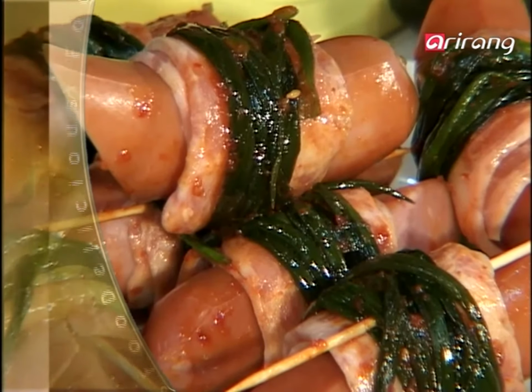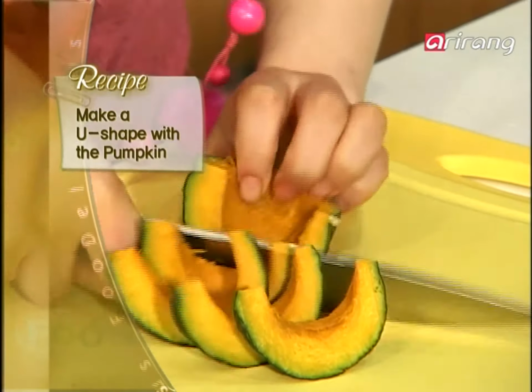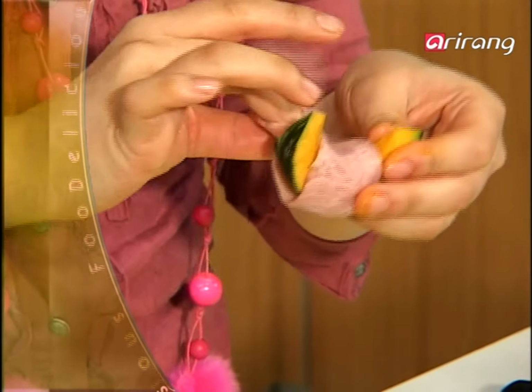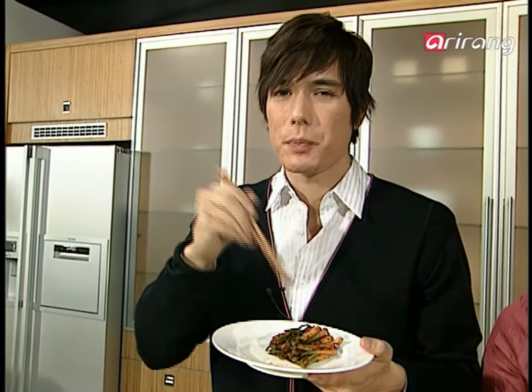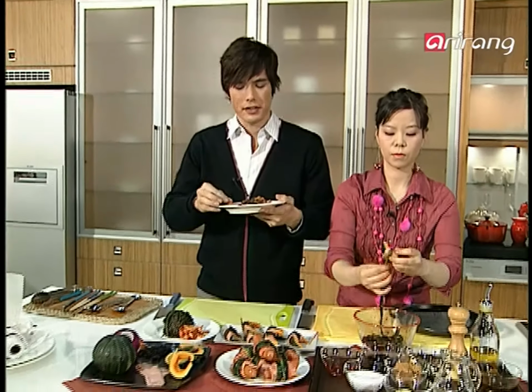Following the sausage, we need the pumpkin. Slice the pumpkin in half after washing it thoroughly and remove the seeds and slice it in U-shape. Just like the sausage, roll up the pumpkin with bacon. This pa-kimchi is a completely different taste than all the kimchi I've had before because it has that distinct kind of onion taste to it.